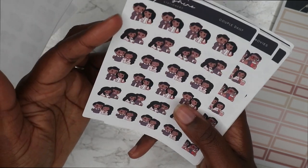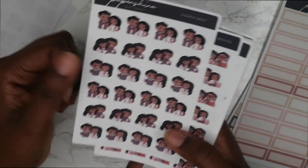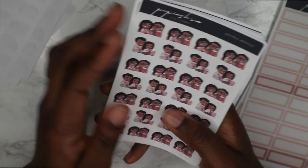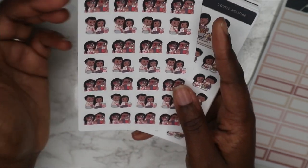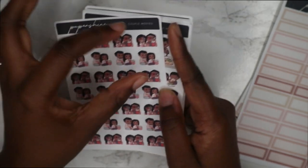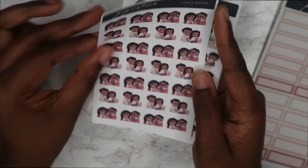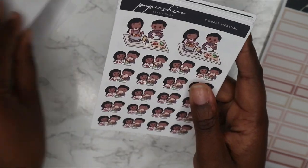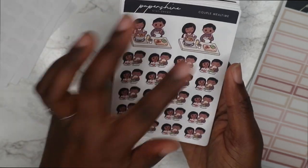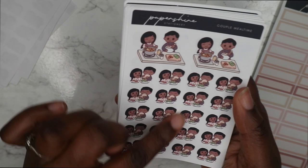Couples daily, like going out, coffee, having laughs. So loads of a variety of activities. Couples movies. Once again, for when we actually watch movies, and these are much smaller than the other ones. And I noticed she doesn't have the big ones, the medium ones and the small ones. They're just all small, which is perfect. Couple meal time. I like these two. I wish there was more of these two, because they're cooking together and we cook together a lot. But couple meal time.